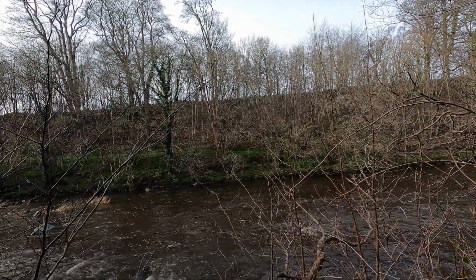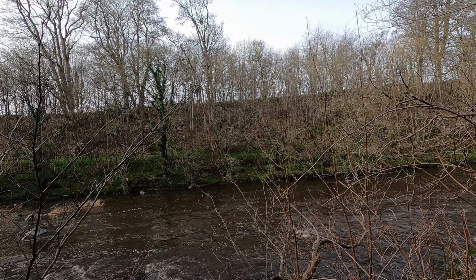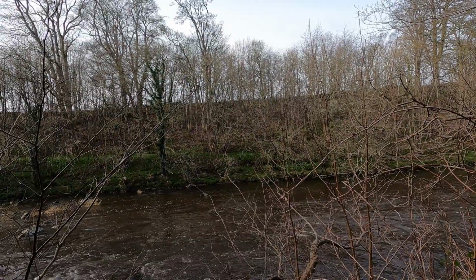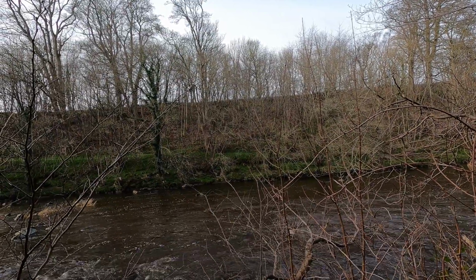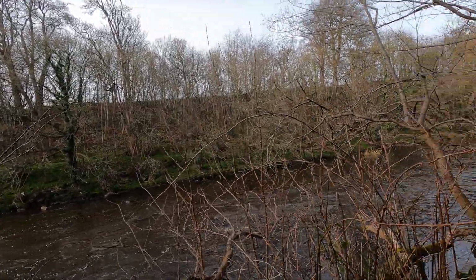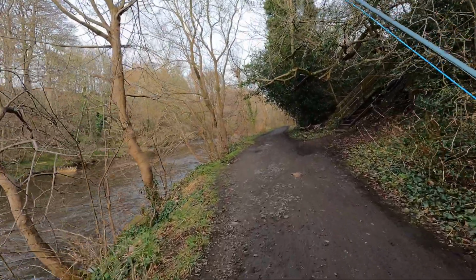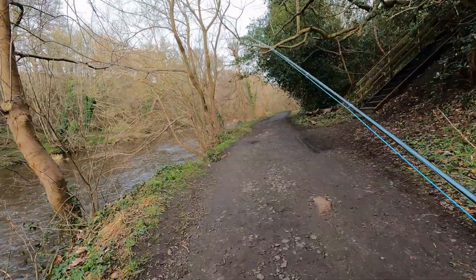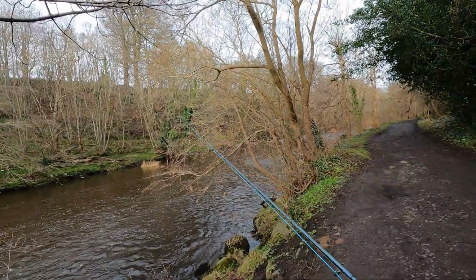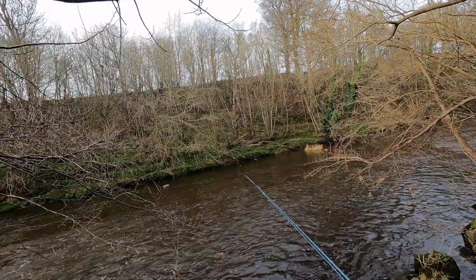Well, as expected, neither of those pools produced anything, but I didn't really expect them to. High tide's not for a couple of hours yet, and the last high tide was about 3 o'clock in the morning there. So any fish that have come into the system on that tide will either have moved way up past here already, or they'll be sitting further downstream at the weir pool waiting for it to become passable. I don't know what it's like down there just now. I don't know how fast the water's moving. It may be that they can't get past it at the moment. But we're going to go down and fish there anyway, so we'll just have a look see.